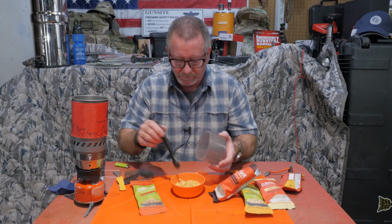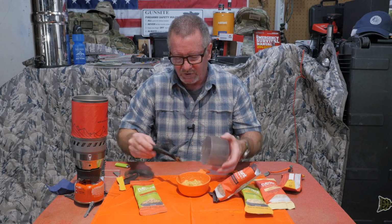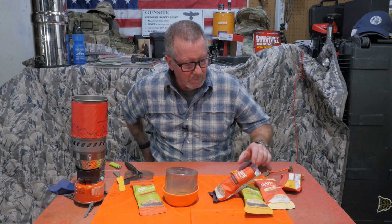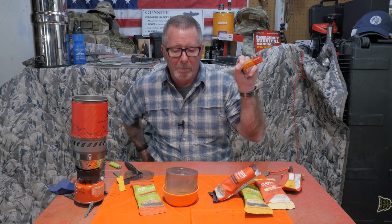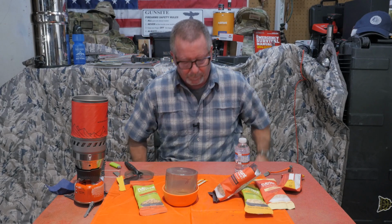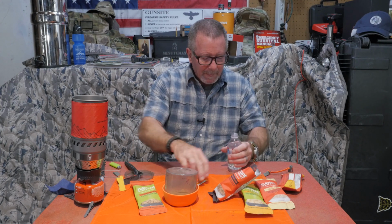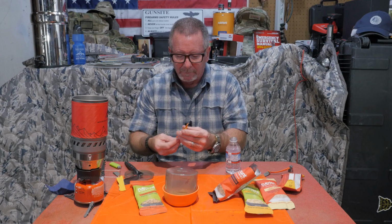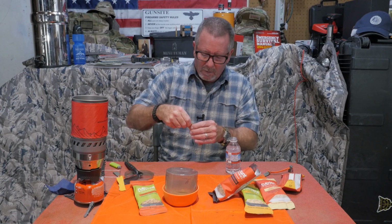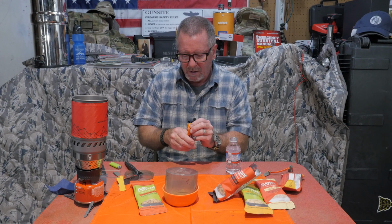So let's check on the eggs. Still need a little more stiffening up. And then while we're doing that, why don't I let me check out the immune boost. So it says to add this packet to 6 or 8 ounces of cold water. I've got about an 8 ounce bottle here. Take a little sip out of it, make some room, and we'll go ahead and open this sucker up and dump it in here.